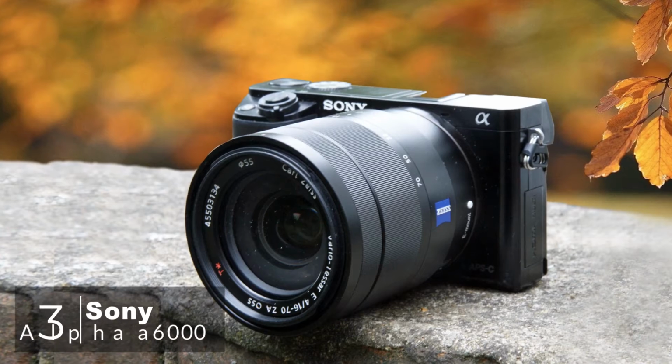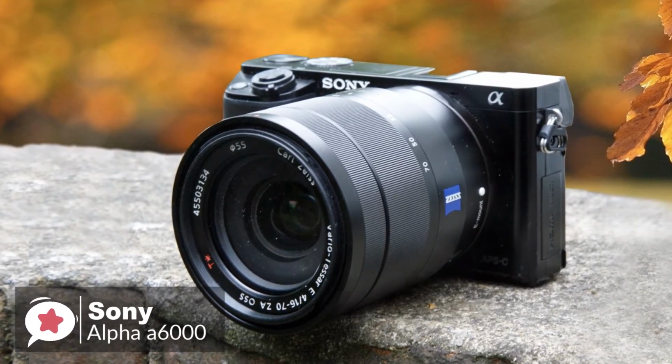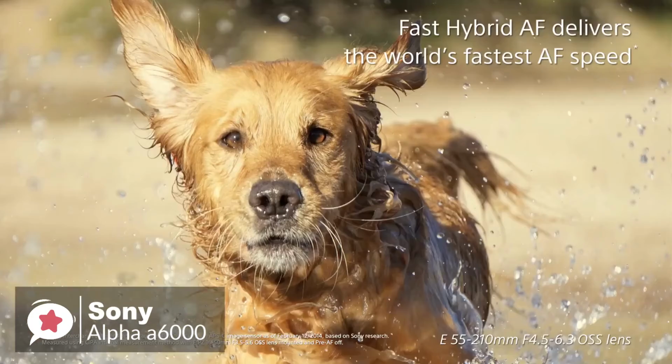At number 3 is the Sony Alpha A6000 mirrorless digital camera. The A6000 is a super compact mirrorless camera that's about half the size and weight of a typical DSLR, which makes it more versatile than almost any other camera on the market.